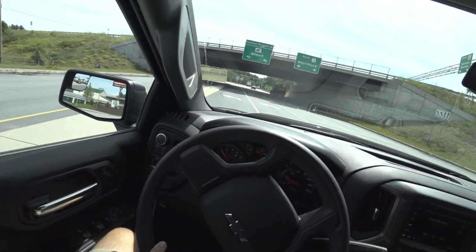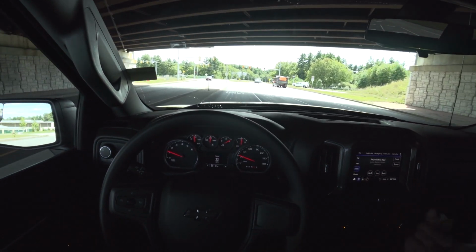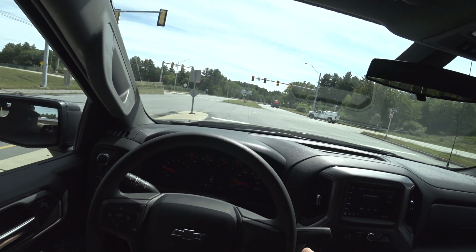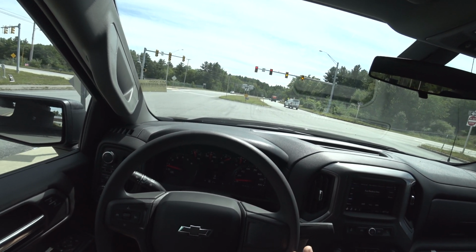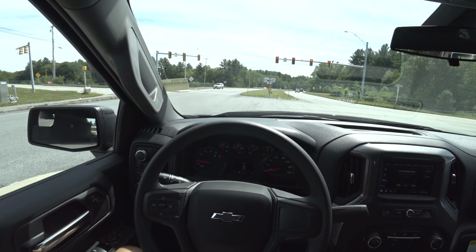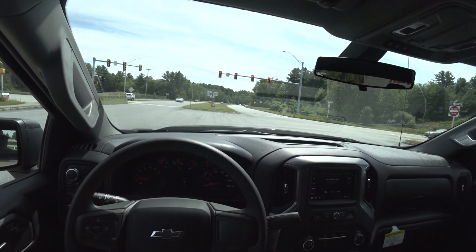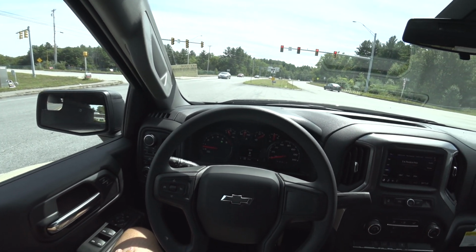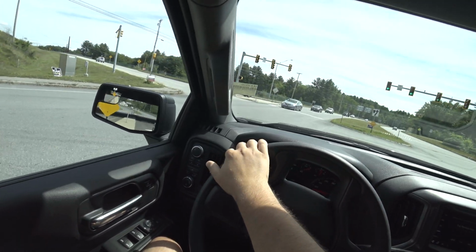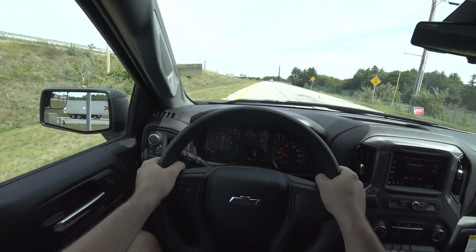So, your engine options for the Silverado lineup: you have your 4.3 V6, then the 2.7 liter turbocharged 4-cylinder, then the 3 liter Duramax diesel, then the 5.3. I'm not sure if you can get the 6.2 in the Silverado. I haven't seen one personally, but it's what you can find in your Sierras. For the 2500, you have the 6.6 liter V8 and then the Duramax diesel. So you have a really, really vast array of options.